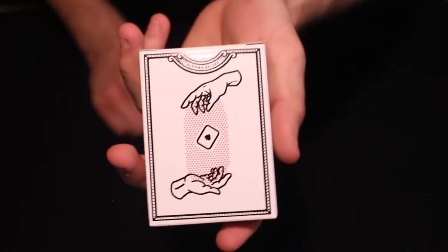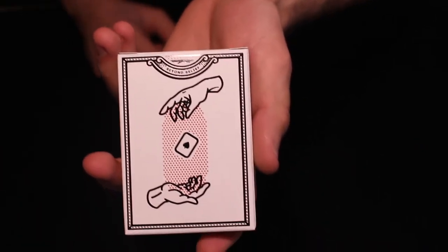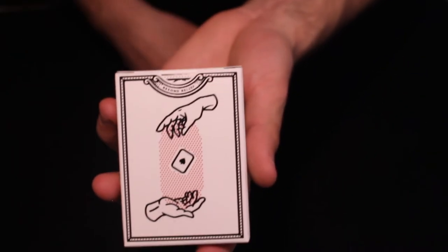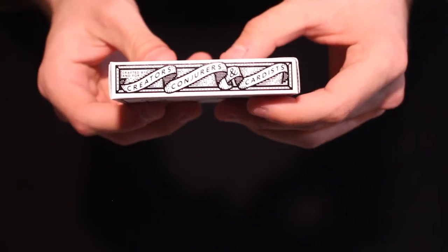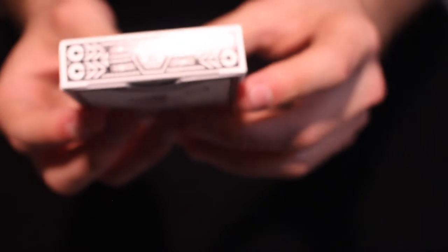The back of the tuck case is really nice as well. It says Beyond Belief, which is kind of like their slogan. And then you get two hands and a card floating in between. I don't know if that's supposed to be some sort of levitation, kind of like the hummingbird or whatnot, but that's what we see on the back of the tuck. On the side of the tuck, you see Ellusionist playing cards, or Ellusionist playing card company, rather. On the other side, you get creators, conjurers, cardists. That's pretty cool. The bottom does have the copyright info because Ellusionist did print it. And lastly, the top just has the E-Deck, which is what it's most commonly referred to as. That is the tuck case.